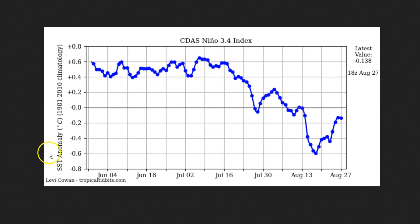Doesn't really matter. Here's the one that really matters, the Nino 3.4 region, the main area for monitoring El Nino and La Nina. Current temperature down just 0.138 of a degree, but you can clearly see the trend. We were a half a degree above normal up until July, and now we've just been on this steady downslide, and it would not be unexpected to see these temperatures continuing to fall.